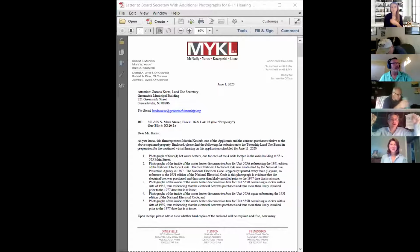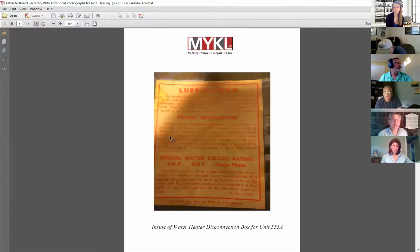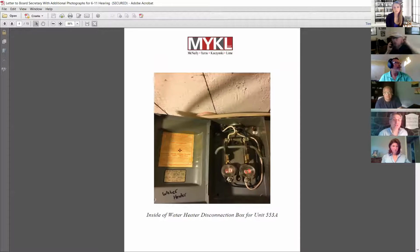I got it. That's seven, about seven things on my screen when I go to screen share, so it's hard to pick the right thumbnail. So Ray, Kara's up to the second picture. Go there, there's a link, greenwichtownship.org. No, there's only one. Okay, about that one. And so that was picture number 2. So now we're going to move on to picture number 3.